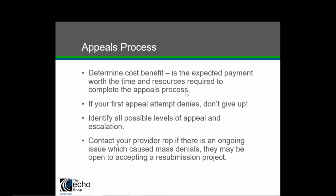If there are different levels of appeal or escalation, be sure to follow up. Don't give up on the first attempt if that denies. Try to be persistent if a second level appeal might result in payment. Just be sure to always keep in mind to see if it's still cost effective to continue with the process. A lot of times we run into situations where the first level appeal denies even with the supporting documentation, and there's an escalation team, or there's second level appeal, third level appeal in different departments, and when that information is provided to them, sometimes they can go a little bit more into detail and review a little bit more in depth and overturn the decision.